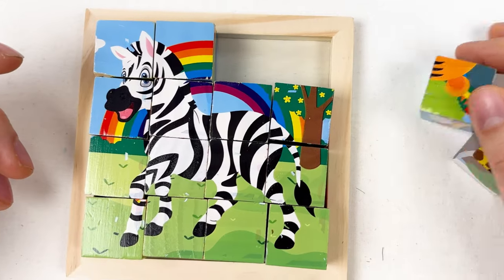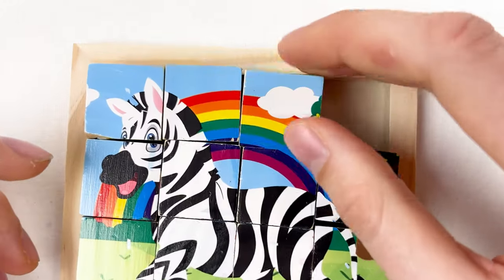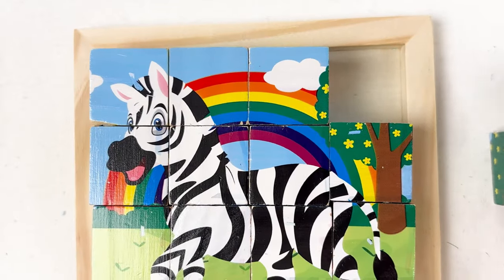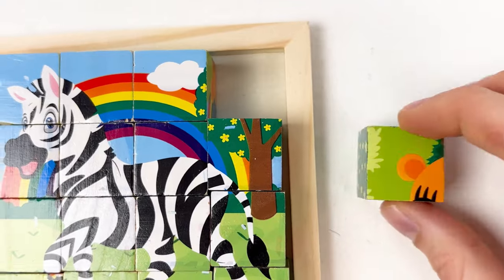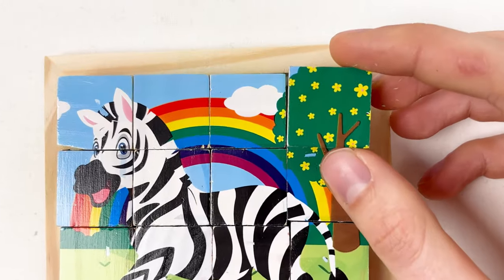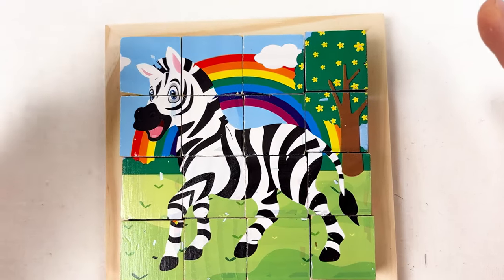Okay, so let's try to find the rainbow. Can you see the rainbow? Yes, here's the rainbow with the cloud. So let's try to place it here, like this. Great, and what we need to find is the tree with the flowers. Can you see the tree with the flowers? Yes, it is here, right, correct. You picked it right. And done, we've completed the mama zebra. Amazing. So it's all done.